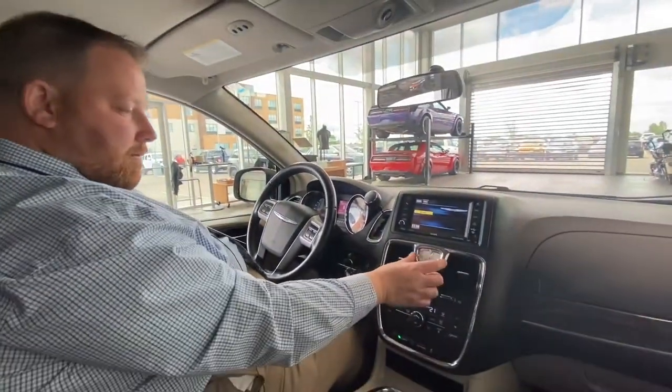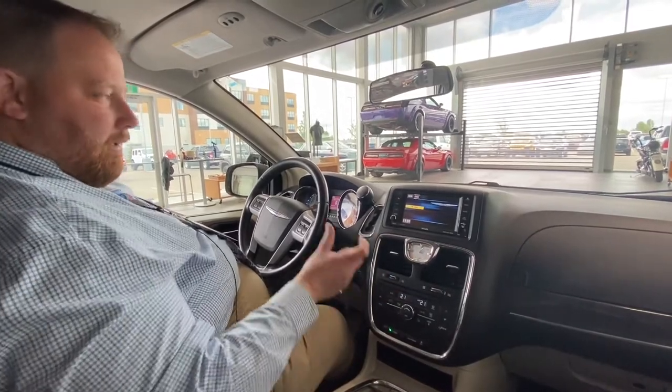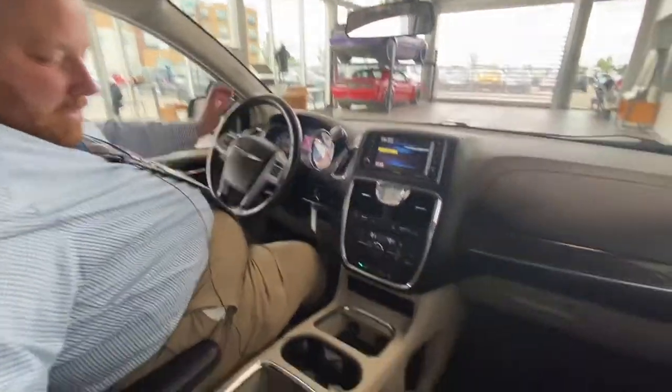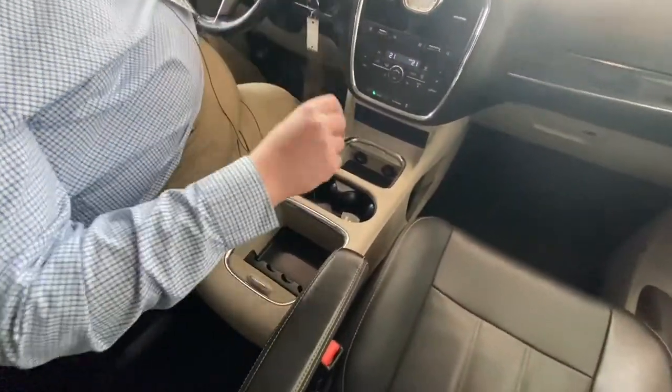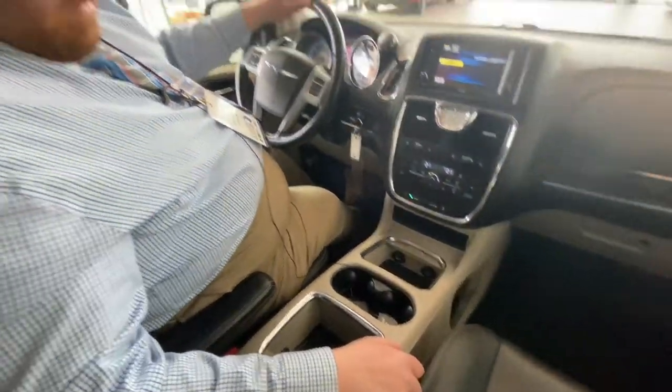Very handy. With the Chrysler, you do have the nice little Chrysler clock up front. It's kind of a hallmark of the brand. Always have that clock up front. And just, yeah, lots of little compartments. They do a very good job. This and the Grand Caravan have been the best-selling minivan for decades.